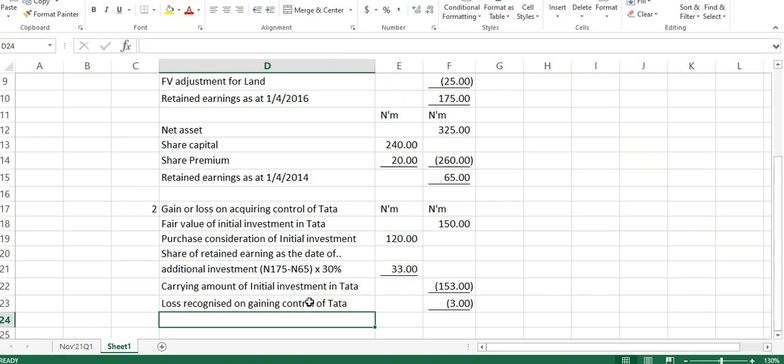All right. Now this loss, where are we putting it? Is it not in our P&L? Where does the question say we should put it? In our notes, where did the note say we should put it? Papa's financial statements have not yet been adjusted for the gain or loss arising on gaining control of Tata.